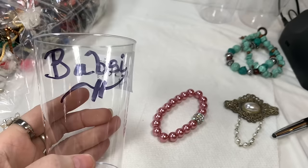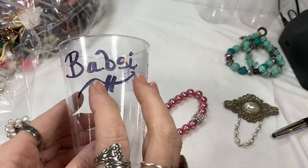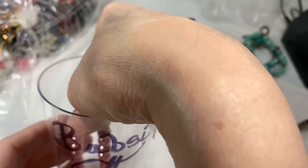It never means that this is for that person. It just means that we have a lot of fun putting whoever would like their name on a cup, and then anyone can buy it. So, just want to explain that. First deposit in jewelry hospital named Babsy. Gorgeous raspberry pearl bracelet. Okay.